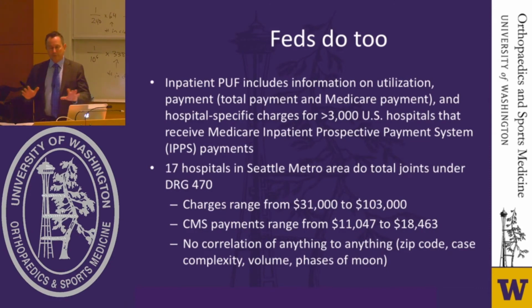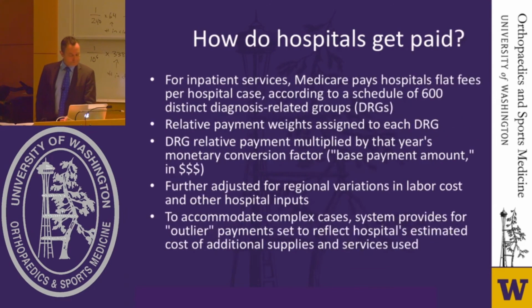Interesting, now that's fine, okay, we know that the charges are crazy. But what's interesting to me is that the payments, same DRG, same procedure, range anywhere from $11,000 to $18,000. And try as I might, I could not come up with any explanation for why the fees paid differed by 40%. There was no correlation to zip code, teaching status, case complexity, volume, anything, phases of the moon. I looked for everything, couldn't find a single answer.